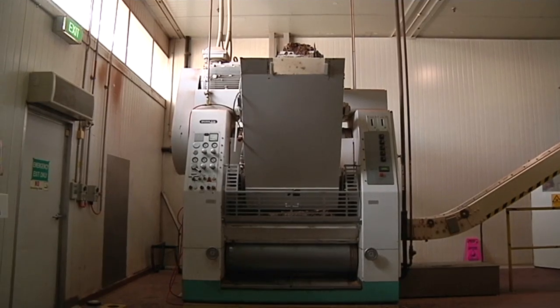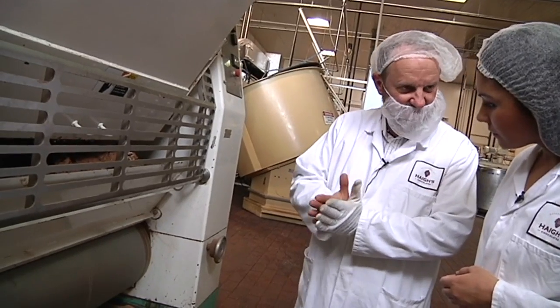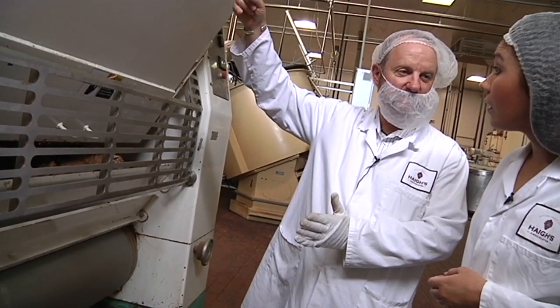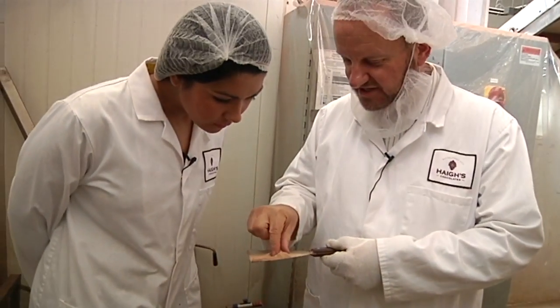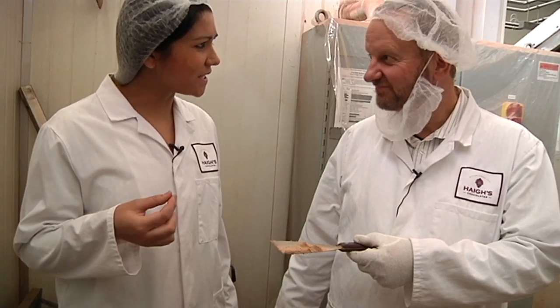Still tastes good. So, this big machine is used to make it extra smooth. Every time it goes through 2 rollers, it gets ground and sheared, and the faster roller picks it up, so it just winds its way up to the top roller, and then it gets scraped off the other side. And that's here. Now if you taste that, you'll find that all the grittiness is gone. Can I try? Oh yeah, what a difference.